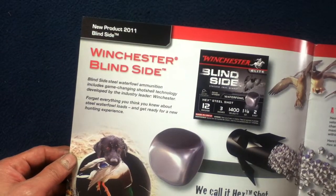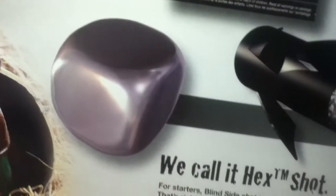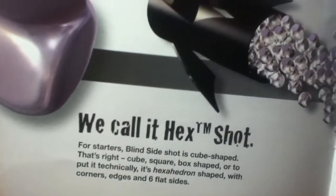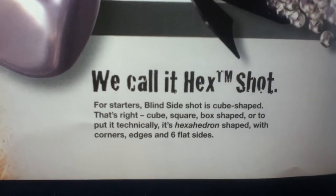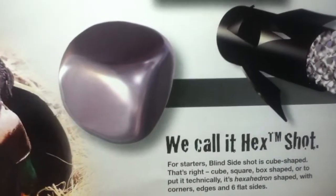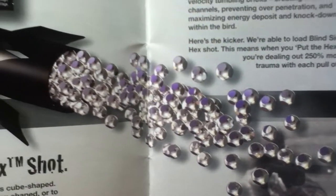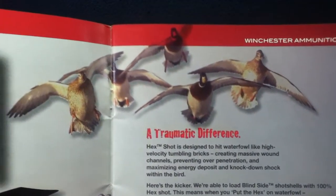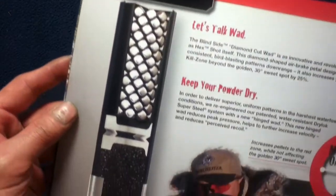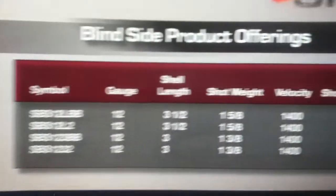So here we have a little bit on Winchester Blindside. So steel component there, and Hex Shot. So hexahedron shaped with corners, edges, and 6 flat sides. So it's kind of like a streamlined cube. You can see a layout there from an example shot cup there. And more on Blindside. Stock photography, and list of product offerings at the time.